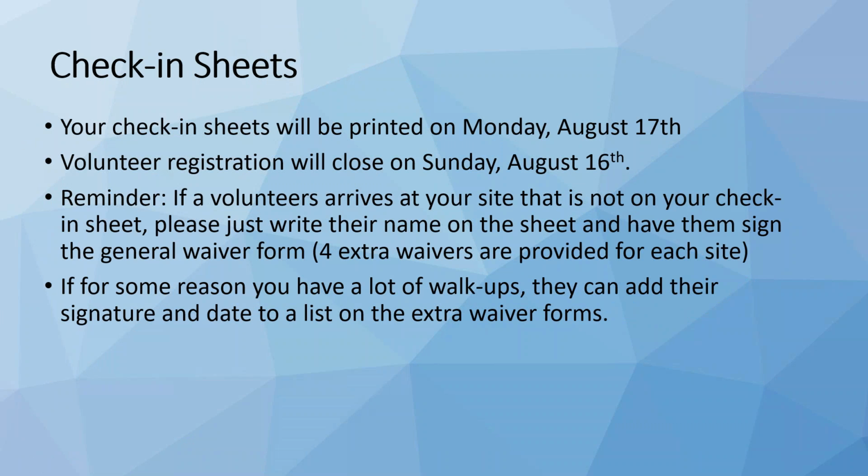So your check-in sheets will be created either Sunday, August 16th or early morning, Monday, August 17th. Registration will close on Sunday, August 16th at about 8 p.m. So when we go to organize supplies on Monday the 17th, everything will be up to date for those who had registered. So nobody will be able to register after the event. You will have enough supplies for everybody that's going to be at your site.